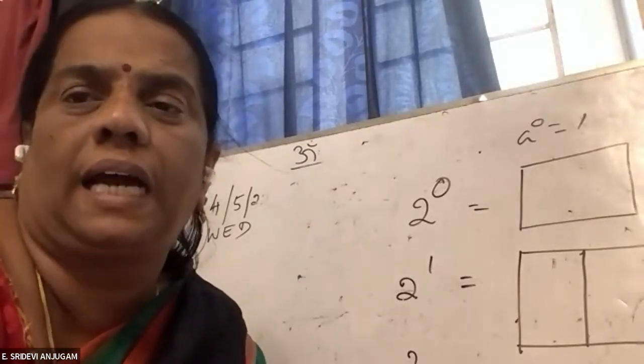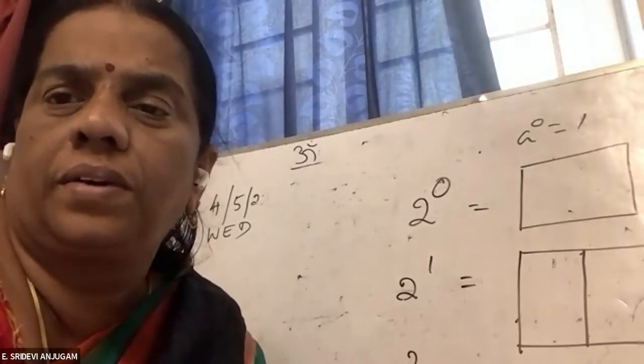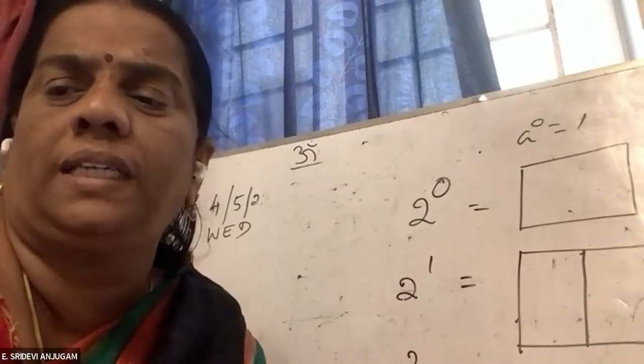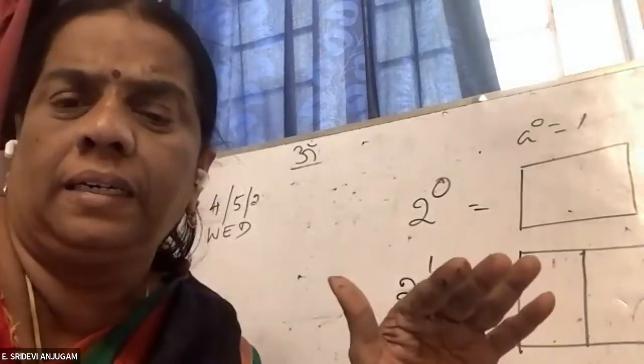How will you introduce graph? With integers, ma'am. First the number line. Then positive and negative integers, ma'am. Usually, for children in 6th standard, we will start first with the number line.